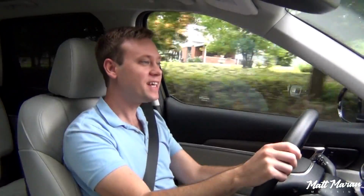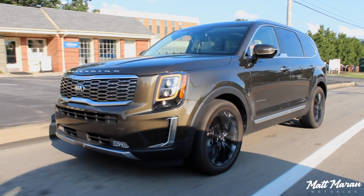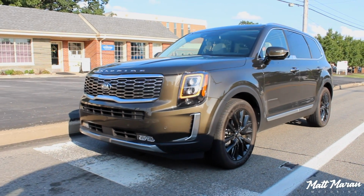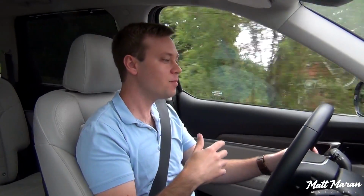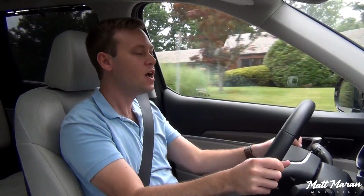So this time, Kia has dropped off the all-new 2020 Telluride for me to drive around for a week. I did already do a review on the Telluride, but that was a few months back and I only had a few hours with it. I got a pretty good feel for it in those few hours, but it's always nice having a vehicle for an entire week to get some more developed and in-depth impressions.